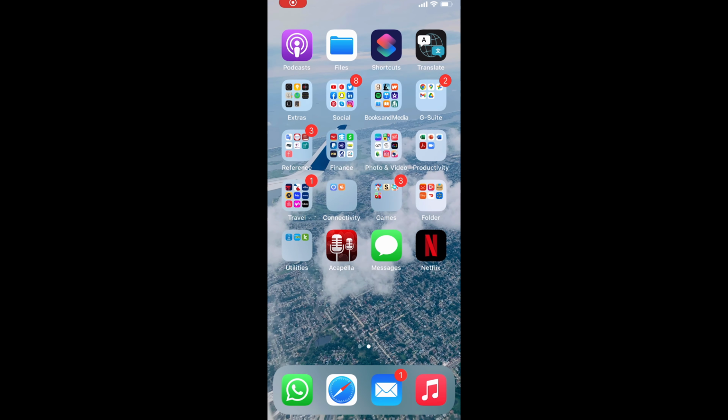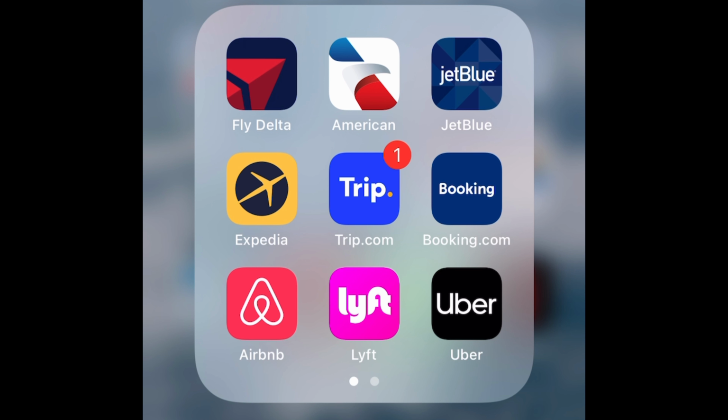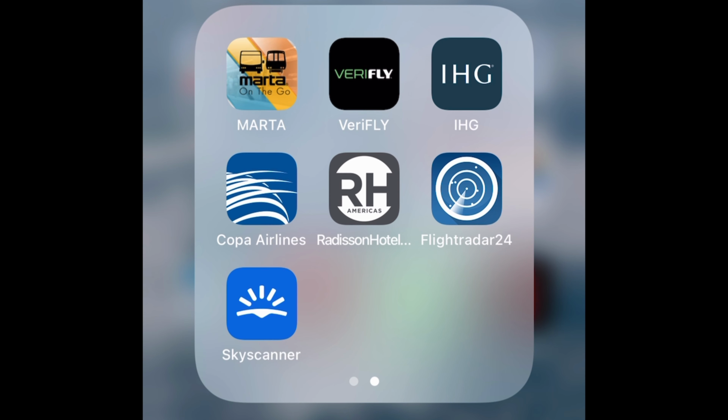We're going to go to our travel folder. Now, these are the apps that I have and that I use, or frequently use, I should say. You don't have to use these apps. These are just my suggestions because they've worked for me in the past and haven't failed me yet. So these are my suggestions on page one of my travel folder, and now page two.